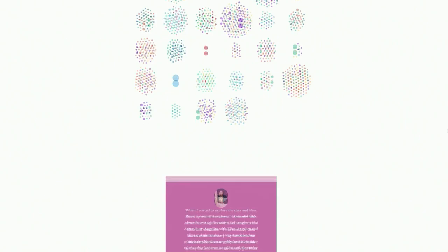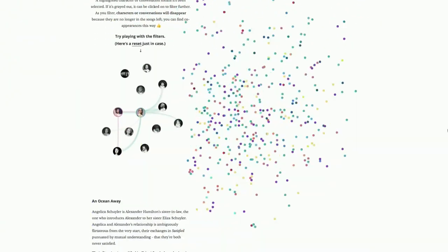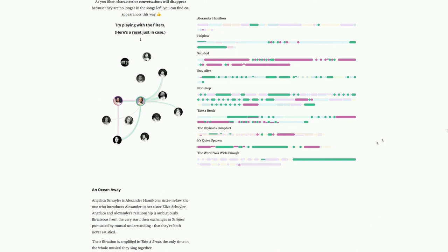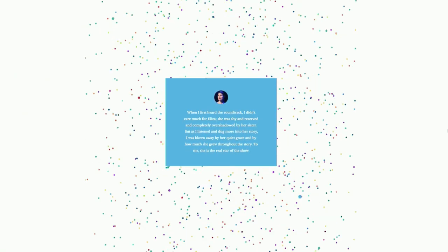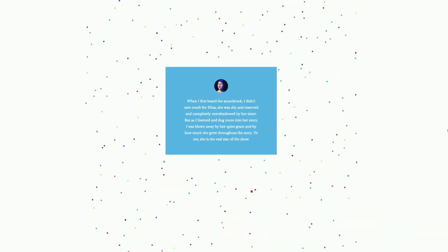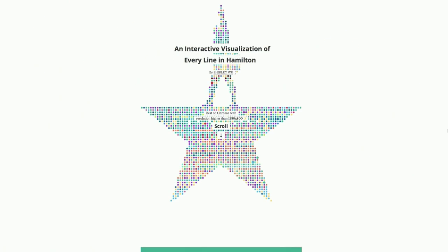When you scroll through this page, you see how it shows you how all of the lines that the characters spoke in the musical come together, how people sang together, what insights you can get from them, and you can click around and filter everything. And finally, she focuses on the story arc of one person and really explains how she managed to grow up and how that became her favorite character in the end. And I really enjoy just scrolling through this page and the delight that you get when scrolling through this page and interacting with all of the different elements on this website.